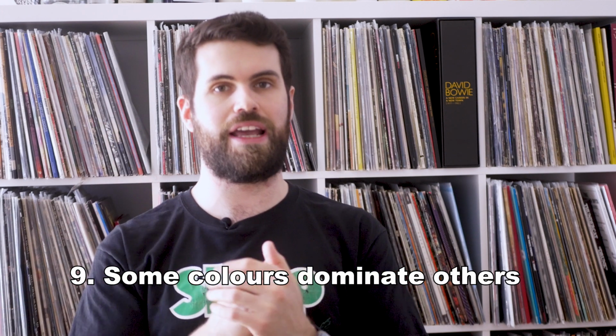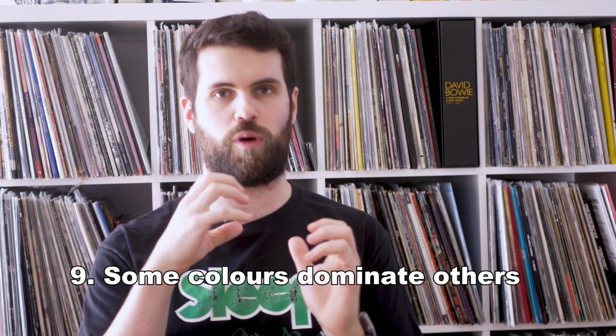As I mentioned earlier, some colors don't mix. Some colors just dominate others, where if you try to mix one with the other, it doesn't work. Maybe you try to do a swirl or a splatter vinyl with different colors and they just aren't visible in it, and it's just because they don't work together.